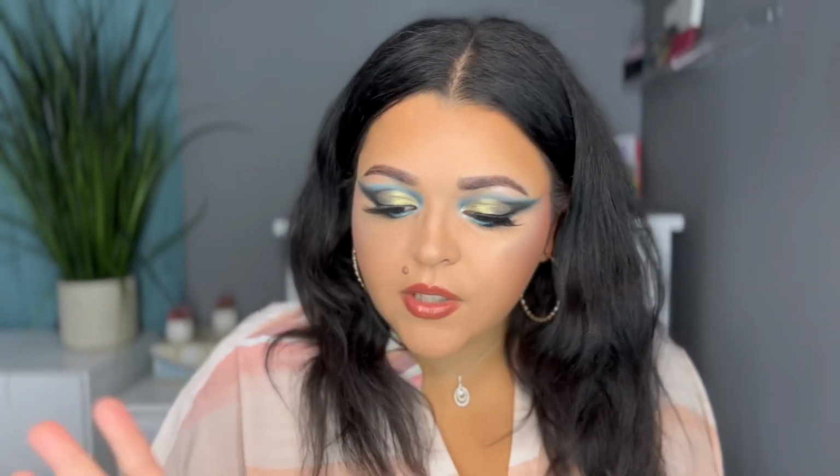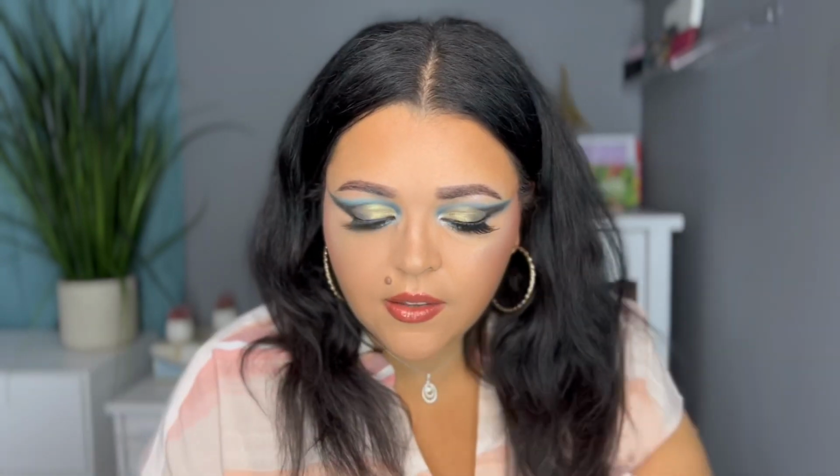So I like the formula. It feels so creamy and very buildable. It's light, but it builds up, and I think it's really pretty, and I love this, and I'm glad to be able to give it away to one of you guys really soon. But that was the item that Ipsy chose for me, and let's get to the next one here.